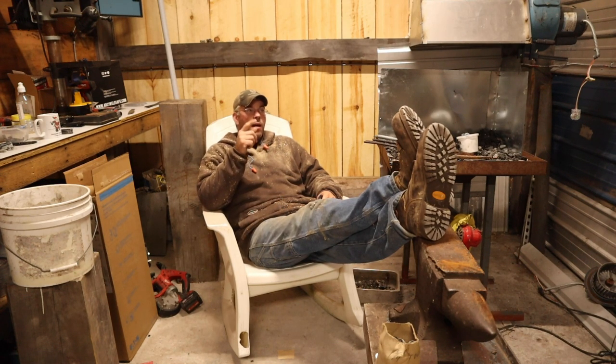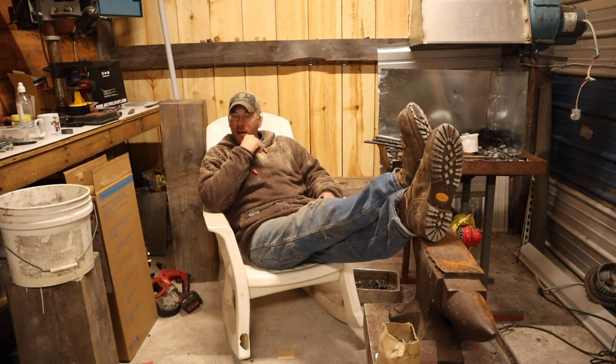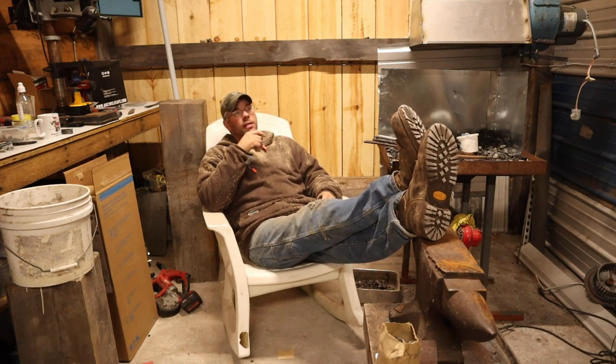I picked up some more bats from the Amish sawmill because I don't have any logs right now that I could mill my own. So I figured, you know, it's a lot easier to buy the 1x4s than to take 1x8s and 1x10s and cut them out.